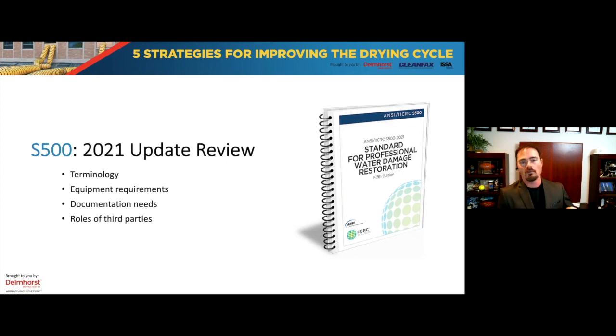These are all things that were mentioned previously, some of them recommended previously. They are now standard of care. So one of the homework assignments that I give to everyone on this call is go to that section in section 10 of the S500, read through the required documentation, compare that against your flood files, and make sure that every one of those required documents gets a check on the box, that you're maintaining those in your documentation.